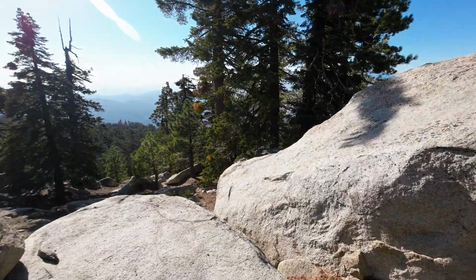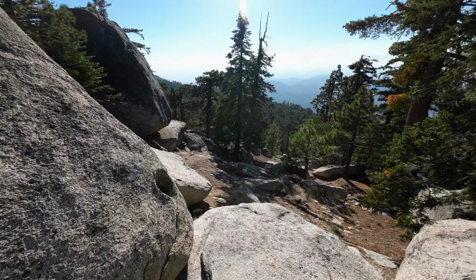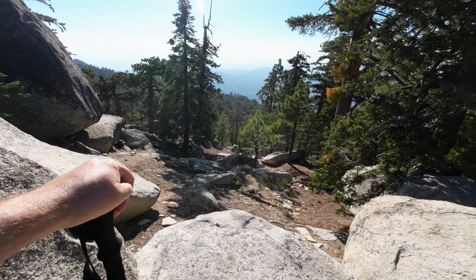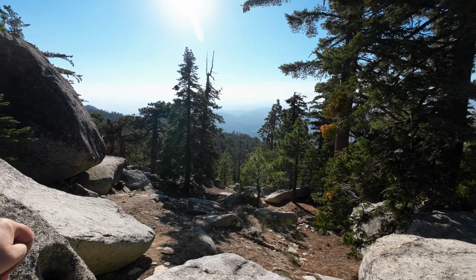Kind of thinking that this might be a good location to watch the sunset. I'll bring my chair over here. Maybe the fire pit after I make dinner. Just trying to sit here and take in the view.